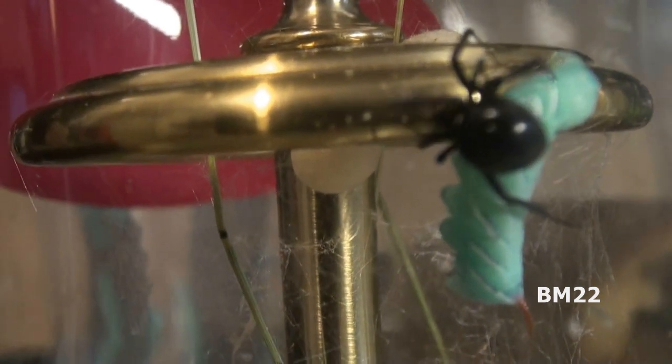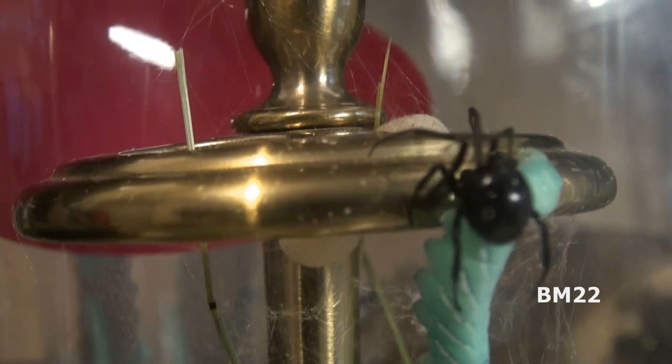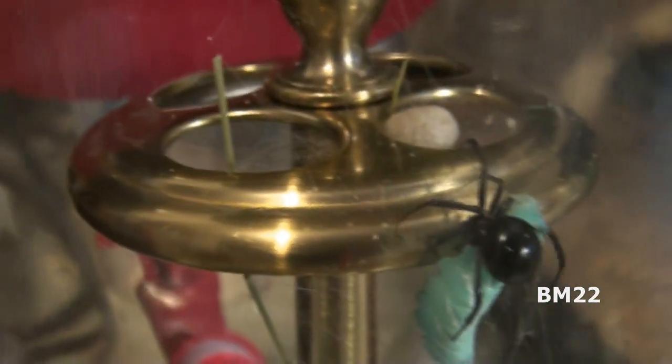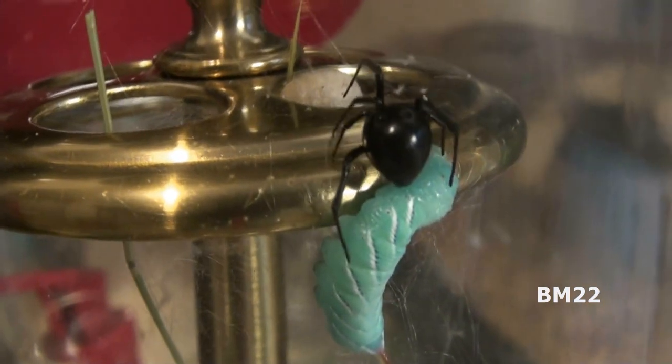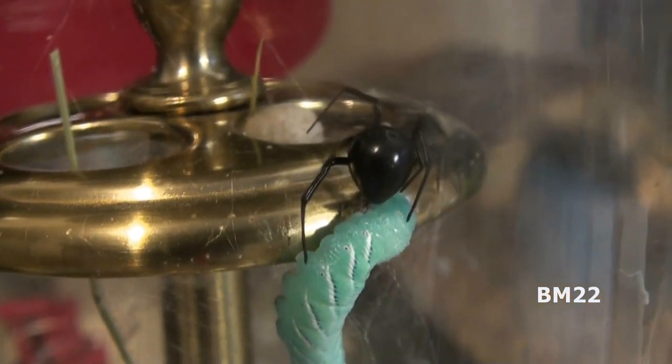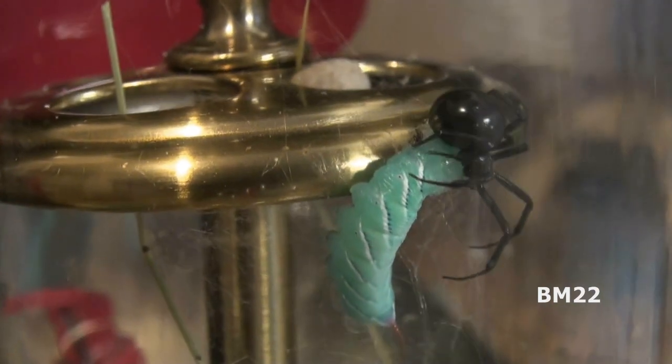And the last update on this is the next morning, the morning after, there is almost nothing left of that green hornworm. That black widow had drained it down to nothing. Like a vampire. Tiny little black, red diamond-bellied vampires. Just horrible creatures.